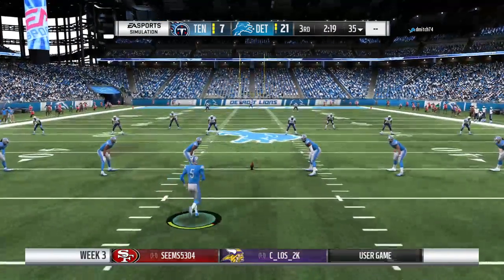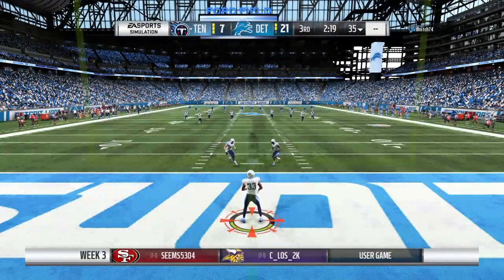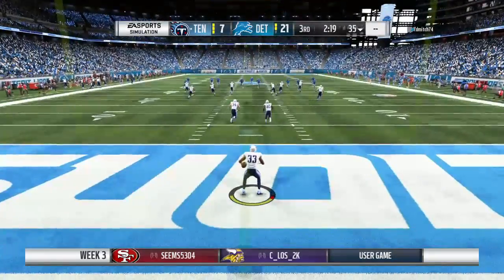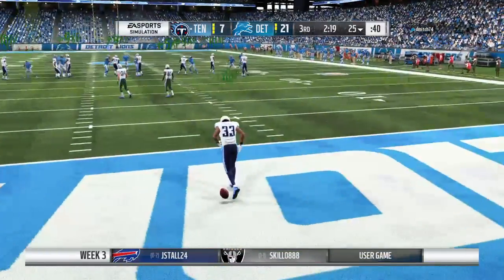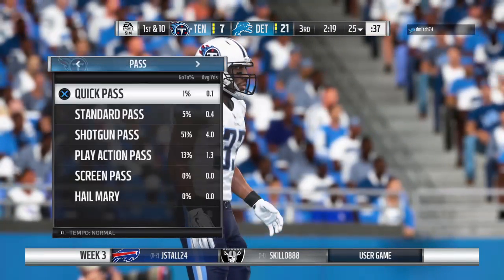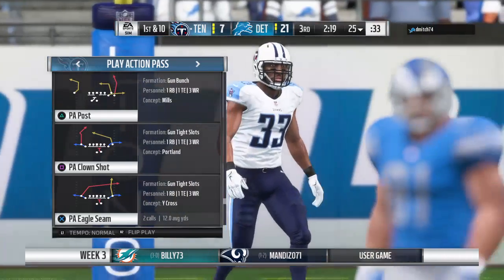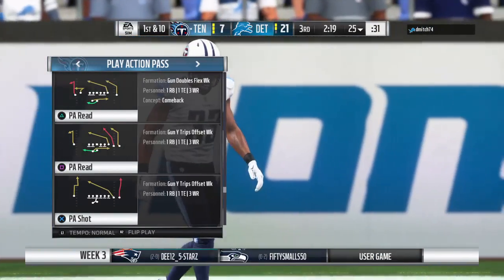Here's Prater now set to kick it away. That's fielded in the end zone. And they'll put up the stop sign there as his guys will get it at the 25. Out come the Titans now. And they had the fumble last time that led to a touchdown.